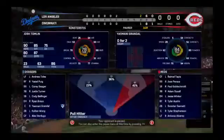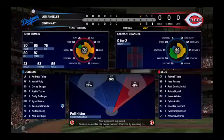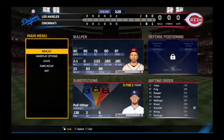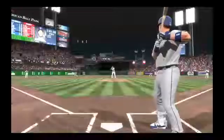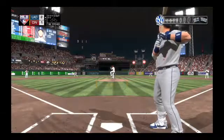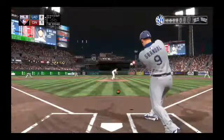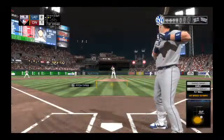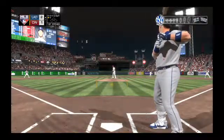Digging in, the switch hitter for the Dodgers. The catcher, number 9, Yasmani Grandal. First pitch on its way. There's a high foul ball as it finds a lucky fan in the upper deck for a souvenir.